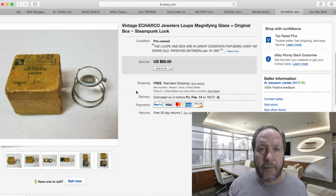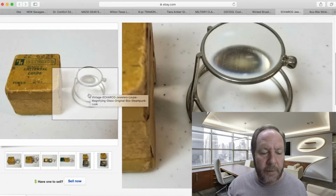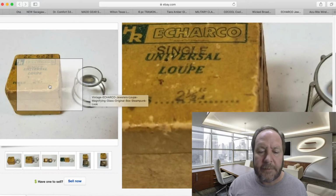Kind of like just a regular normal eye loupe, but you can see it's hollowed, or it's got a place where it would sit on top of glasses. It's made in Japan. It's early.